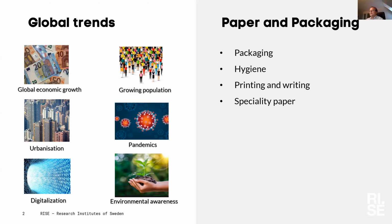Digitalization is another thing that has been going on for a while. Paper as an information carrier is losing ground as we have more digital solutions, and that has affected the printing and writing industry a lot. What we can also say about environmental awareness, which is of course a huge area, is that efficient use of raw material, energy, and water is very important and will change the paper and packaging industry.